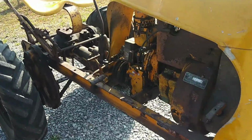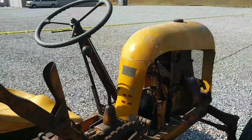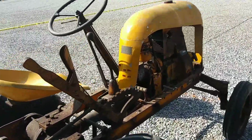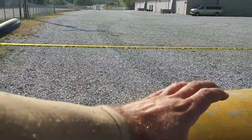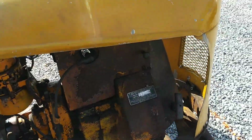Oh wow, look at this. That is something else. Like that casing design right there. It's got that curved tire well look to it there. There's your pull string.